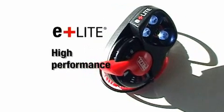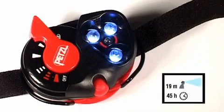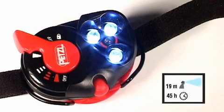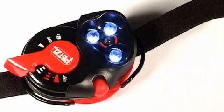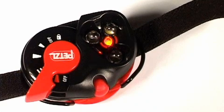High performance. E-LITE shines up to 19 meters and has a maximum duration of 45 hours, or the equivalent of about 4 consecutive nights of continuous use. It has two different brightness settings, white and red strobe modes, and a red LED that helps preserve night vision.